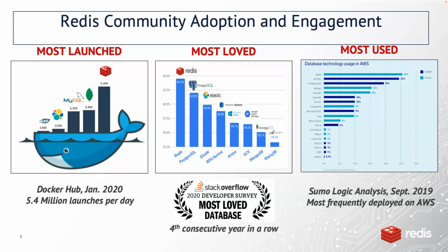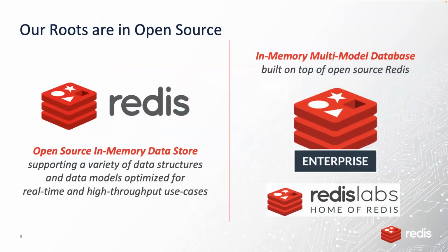As I mentioned earlier, Redis has its roots in open source. The open source version offers simple data structures such as strings and sets that you can use to build a super fast application. Redis Enterprise expands on Redis open source, and it offers multi-model support with many features that enterprises need to run their applications in production.